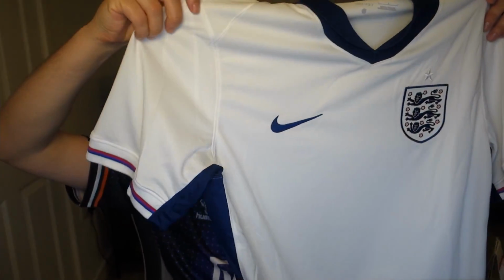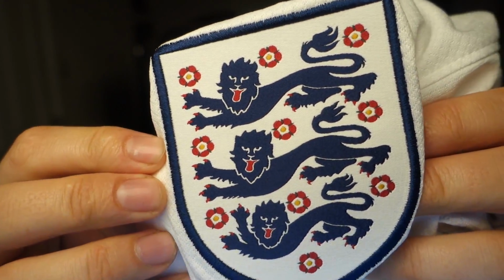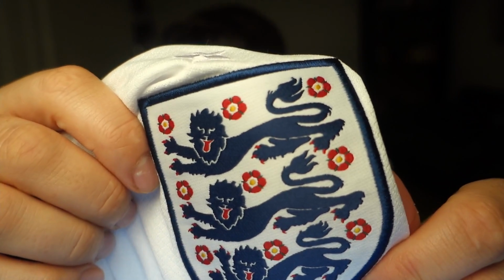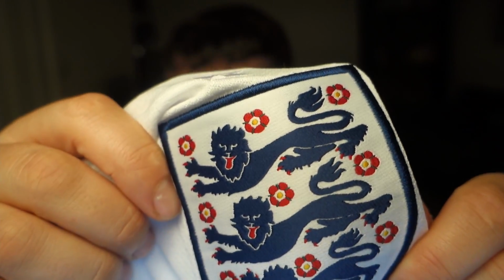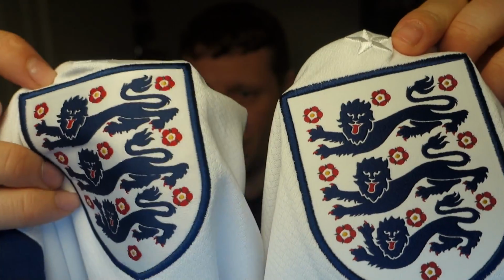Looking at the real one, I think in the picture it's actually the shirt on the left. But one thing I have found, if you look at the two badges, can you see? This is the real version. Can you see just at the top there, how a little bit scruffy it looks? If we now zoom in on the fake version, it looks a little bit tidier. And look at them side by side. This is the real one. That is the fake one.